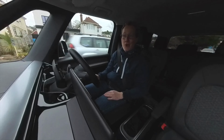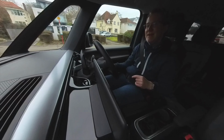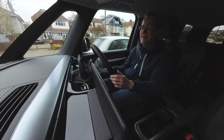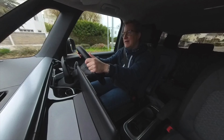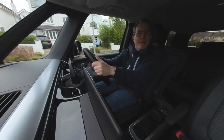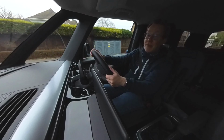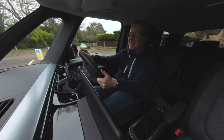I suppose the big question is, would I buy one? The answer is, if affordability was no question, then probably yes, but not as something to replace the California. As a family car, as a family wagon, and if you're looking for something electric, I think it's going to be hard to beat. And I think it's testament to the fact that it's won a few awards as well. But as a replacement for a Volkswagen California to be a campervan, nah, it's not there yet.